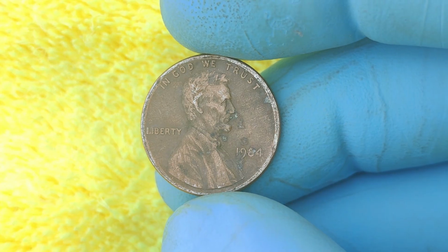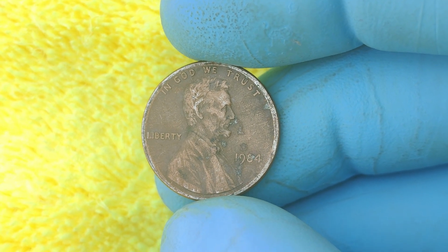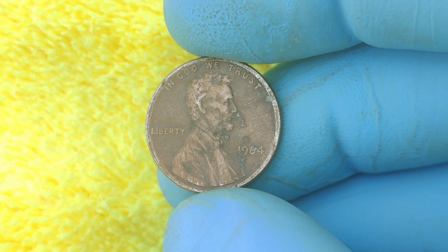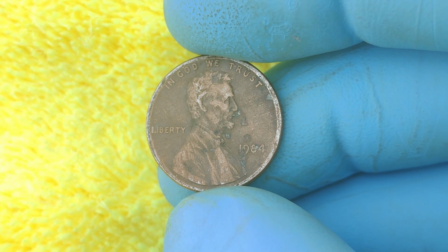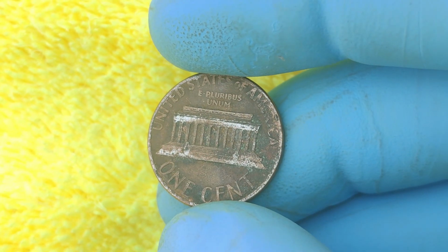But what if one of those ordinary-looking coins was actually a hidden treasure? Today, we are diving deep into the fascinating story of the United States of America 1984 no-mint mark Lincoln 1-cent penny, a coin that might look common at first glance, yet under the right conditions, can be worth serious money.